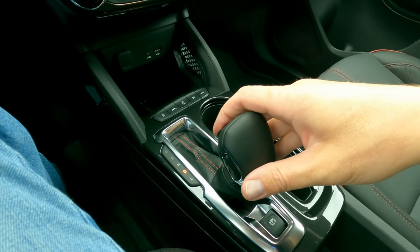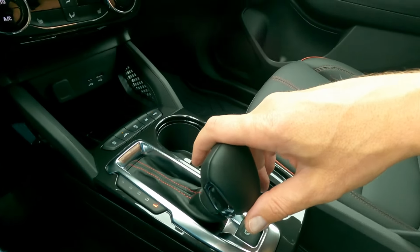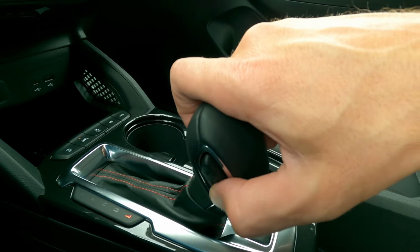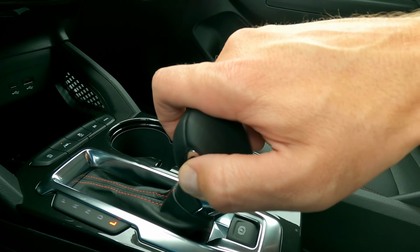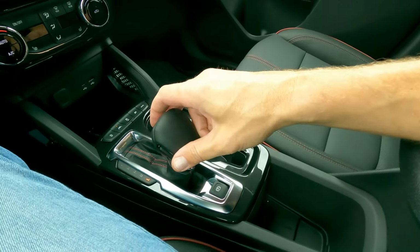As far as our shift knob, standard shift knob here, you know, park, reverse, neutral, drive, and an L for low, and then you have a plus and minus here. You can manually go through the different gears yourself. This does have a 9-speed transmission. Most people, in my opinion and in my experience, never even use this feature, but it's there if you need it.